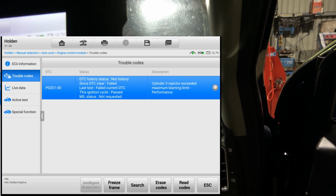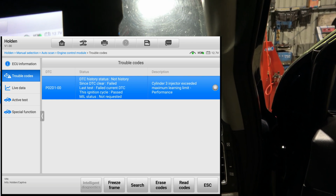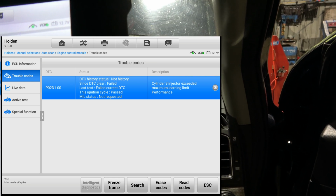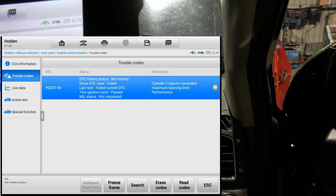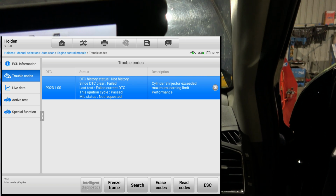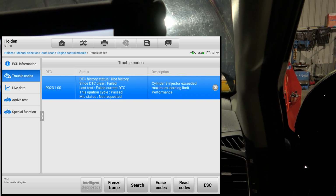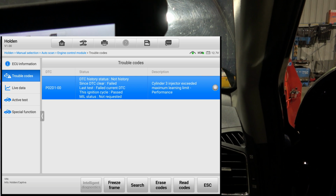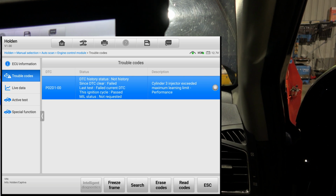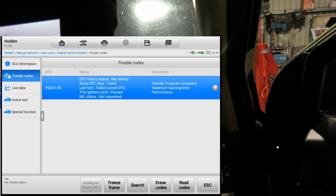The computer has a programming, let's say from here to here I'm going to turn this injector on for this long, and it's constantly adapting to wear and tear, engine condition, mechanical condition, whatever the case is. Now what's happening is that it cannot adjust it anymore, whether it's going up or coming down, opening the injector more or less, trying to adjust the fuel injection.